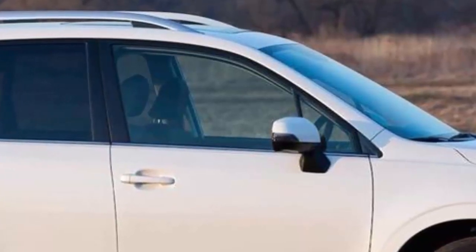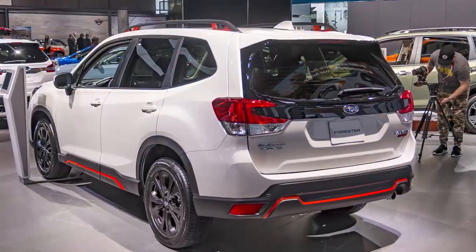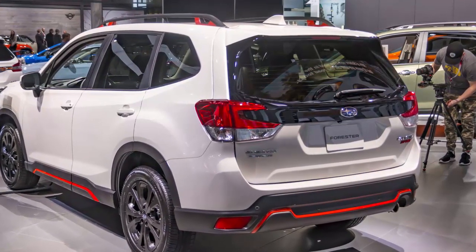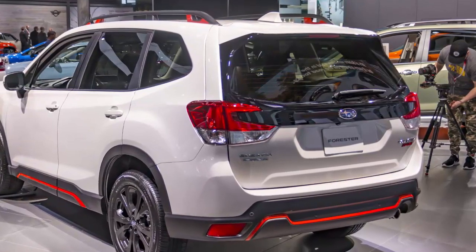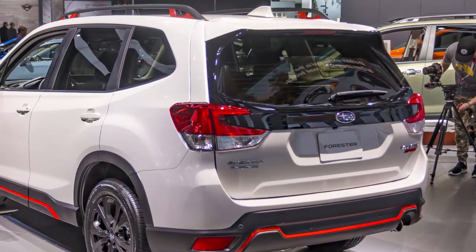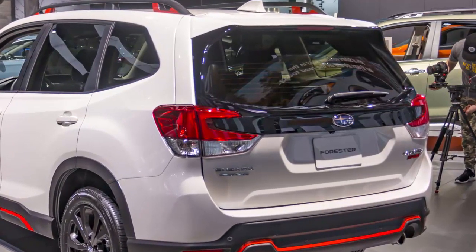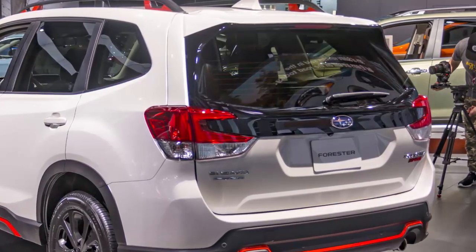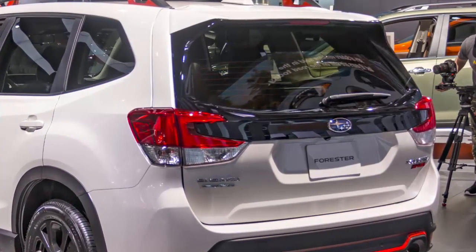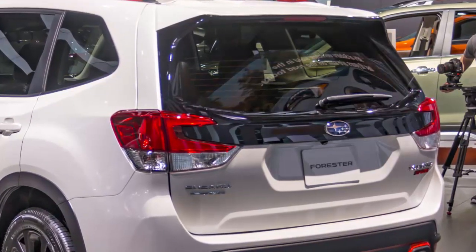Subaru also made its EyeSight driver assist technology standard with the redesign and added a new safety feature it calls Driver Focus. Driver Focus, standard on the Touring trim, serves as a monitoring system that uses facial recognition software to identify signs of driver fatigue or driver distraction, the automaker said. The Forester is the first in the segment to offer such a feature. It can recognize up to 5 drivers and remember their presets for seat position, climate and infotainment.